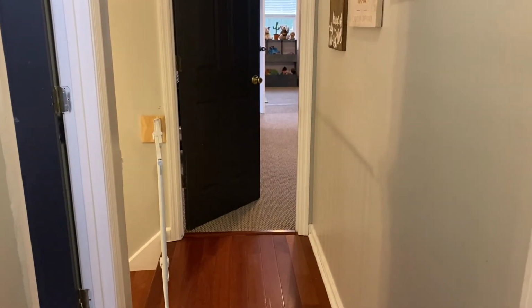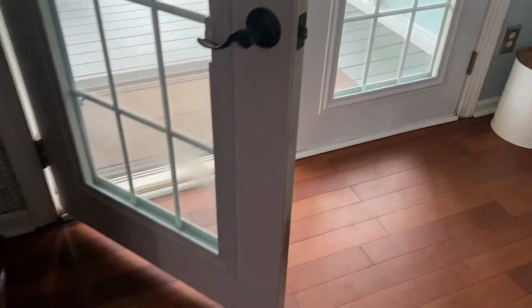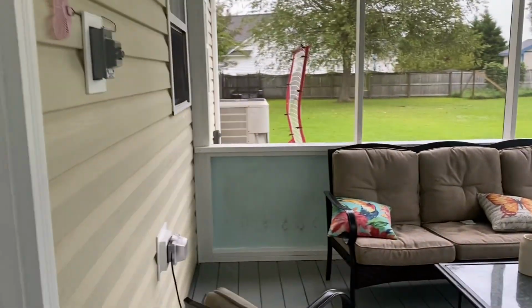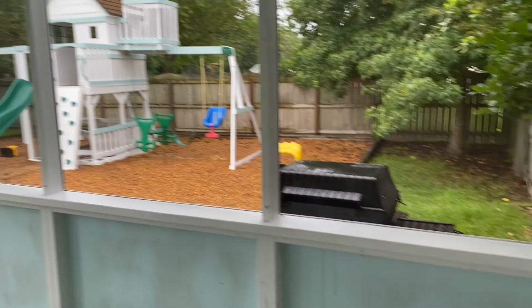All right, so now we're going to take a trip downstairs, and I'm going to go out through the screened porch and out into the backyard and do a walk around. Okay, again, I'm back down here in the kitchen. We've got this lovely door here that leads out to the screened porch. Really nice to have a screened porch on a day like this where it's super rainy. Huge fenced in backyard.